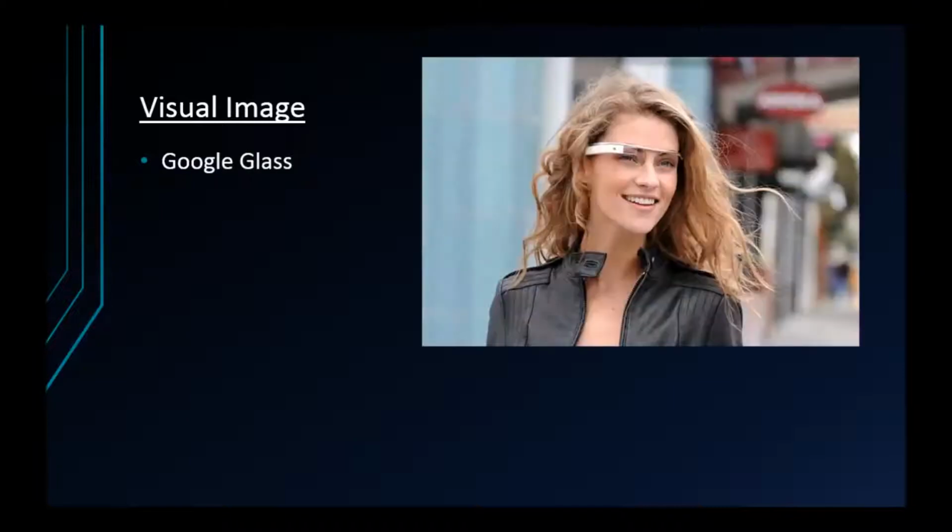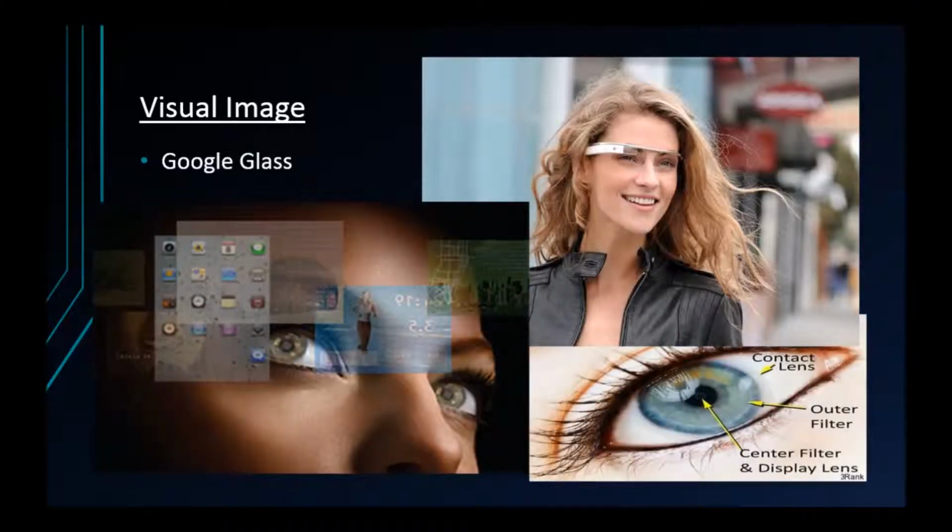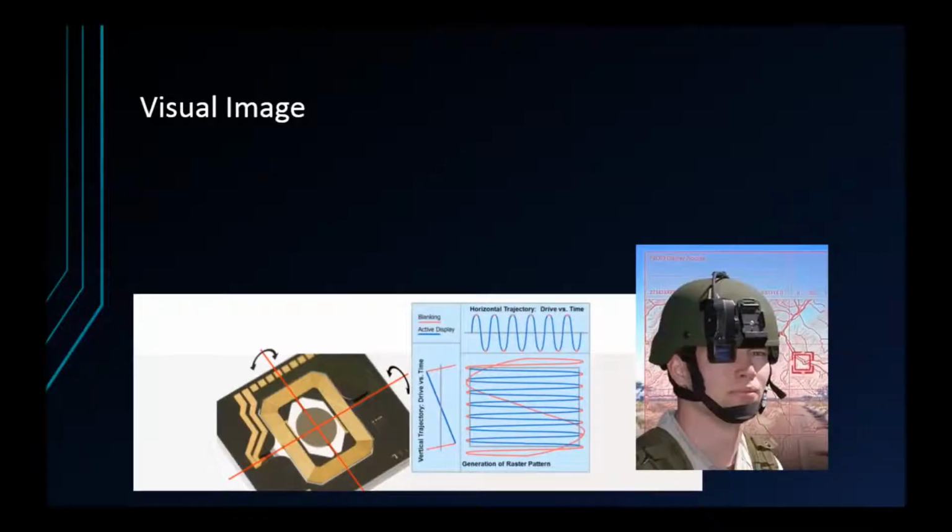Another example is Google Glass, which is virtual reality goggles. This technology is a type of augmented reality visual image display that uses a head-mounted computer to reflect an image off a piece of glass in front of the wearer's eye. This idea has expanded into developing displays for wearable contact lenses. Microvision & Company has developed a helmet-mounted display for piloting purposes of the military.